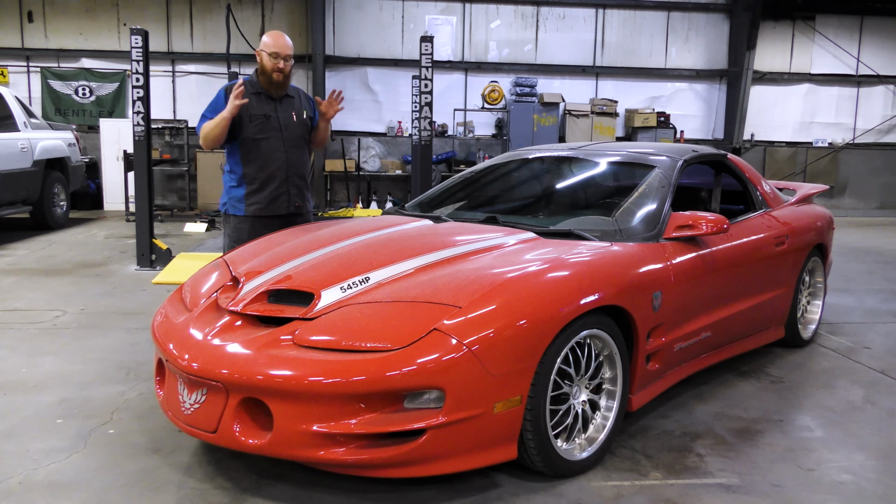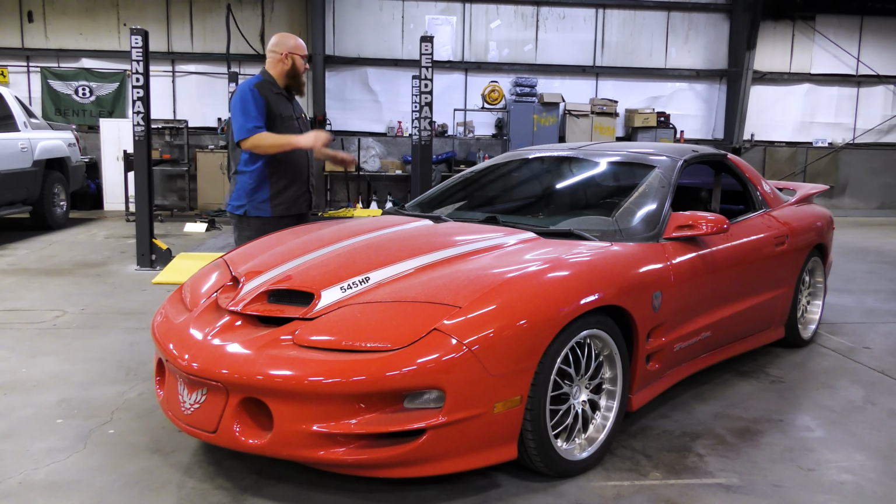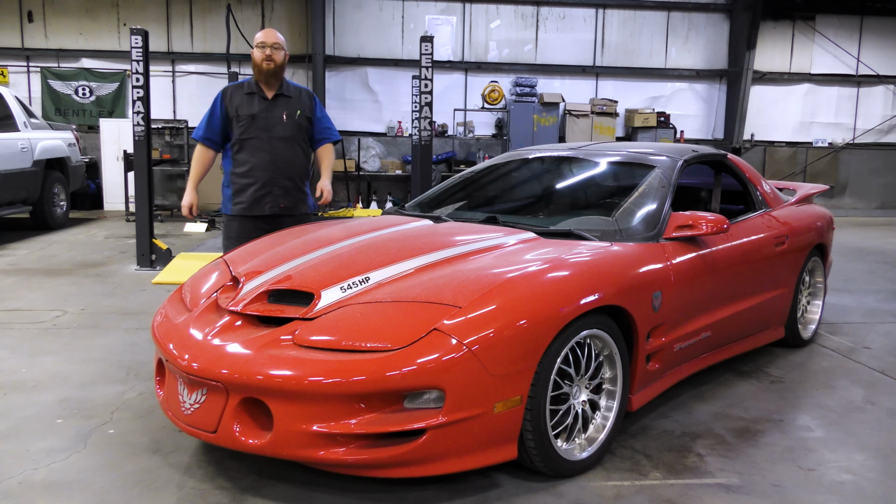So yes, this is the Firebird that was used in the most recent CarTrek, and it is a 2000 Pontiac Firebird WS6 Trans Am. And even on top of that, it's heavily modified. And that's the very reason I don't like this car. But we're going to check it out for you guys that are into hot rod cars. Definitely let you get a glimpse of it.